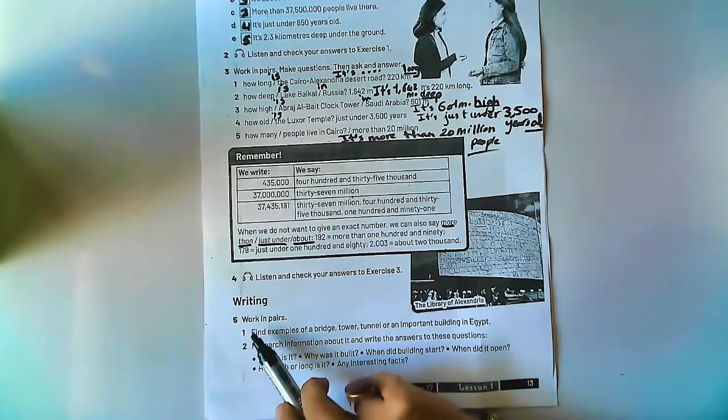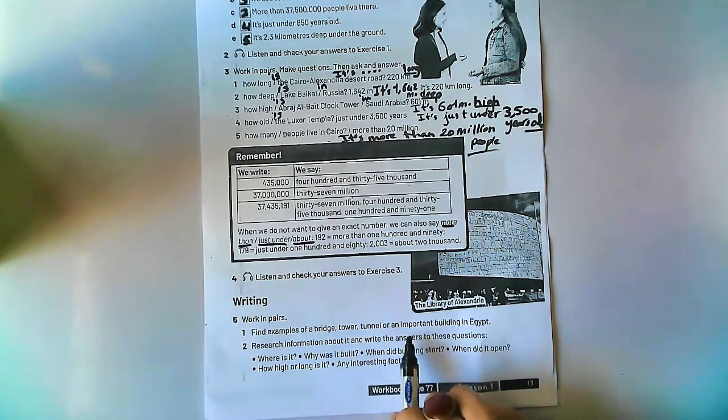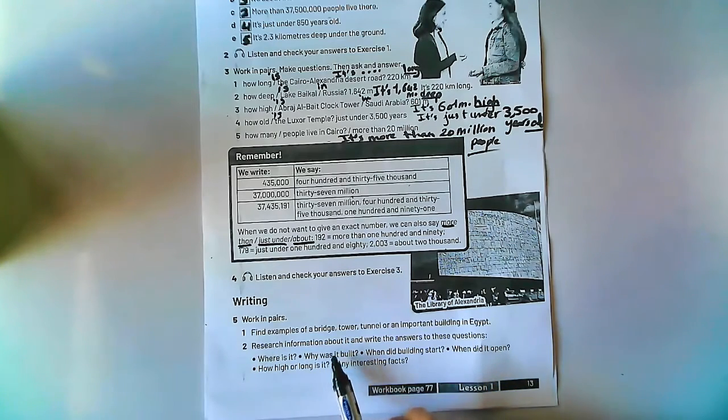Writing. Work in pairs. Number 1, find examples of a bridge, tower, tunnel, or an important building in Egypt. Research information about it and write the answers to these questions. So you're going to find out on the internet about a bridge, a famous tower, a famous tunnel, or an important building in Egypt, and you're going to talk about it.